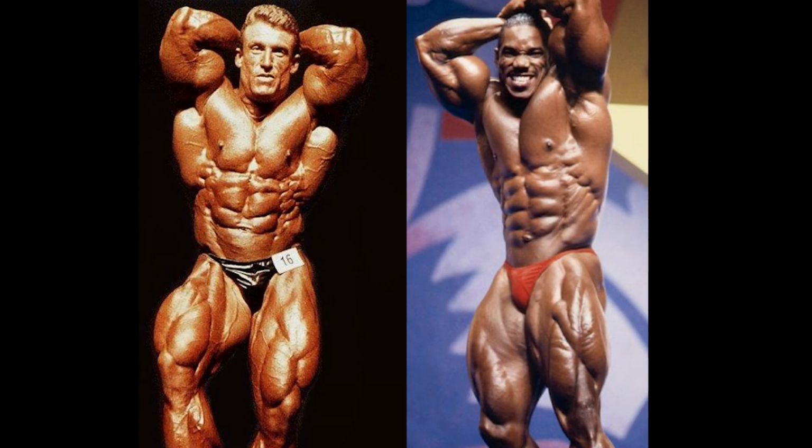This second look does both of them a little bit more justice, as now the fine details come into the picture. You can see Flex's nicely feathered quads and obliques, and the anatomically perfect separation in the quads. Speaking of the quads, Dorian's look really unaesthetic yet massive, and those monster calves only add to the completeness of the pose. Additionally, guys, his midsection does look much improved from the last shot.